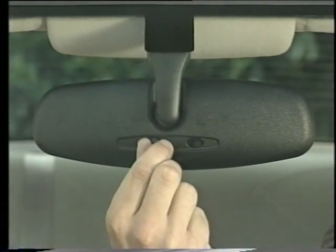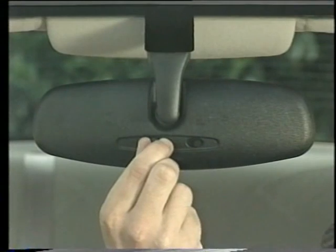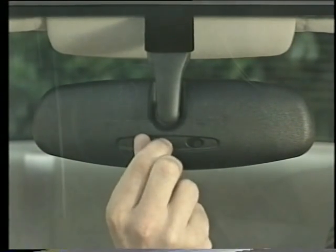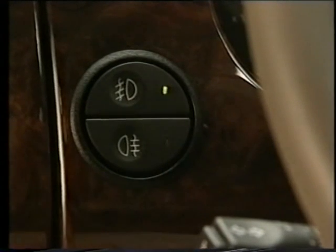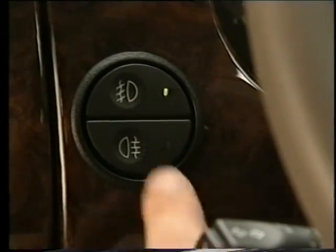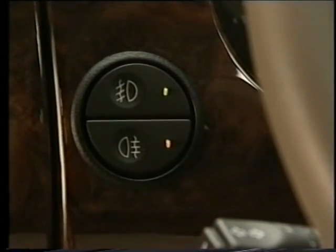The light sensitivity level can be adjusted by turning the sensor control knob, left to decrease, right to increase. The front fog lamps only work when the side lights or headlamps are on. The rear fog lamps only work when the headlamps or front fog lamps are on.